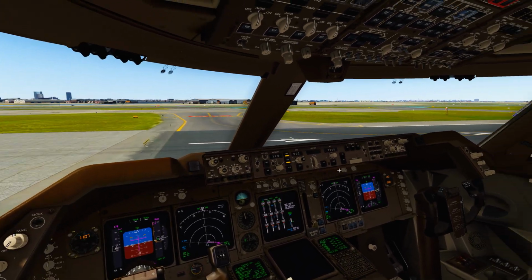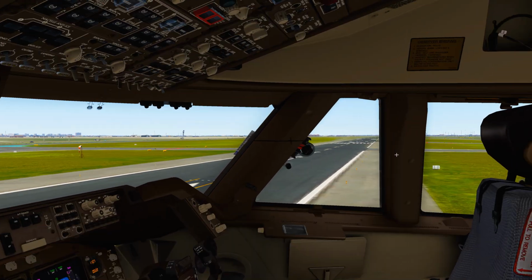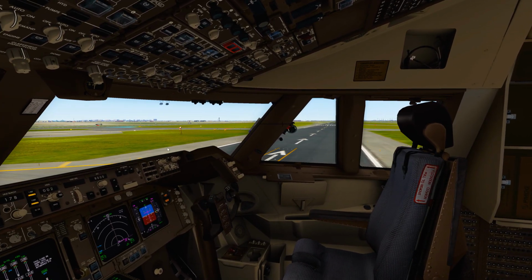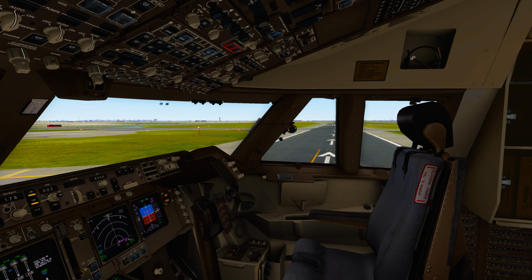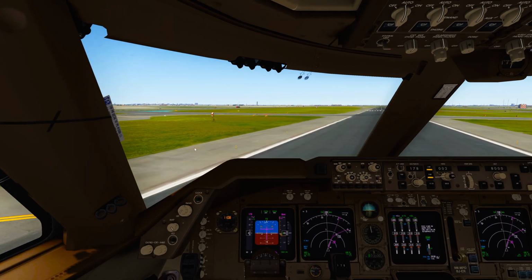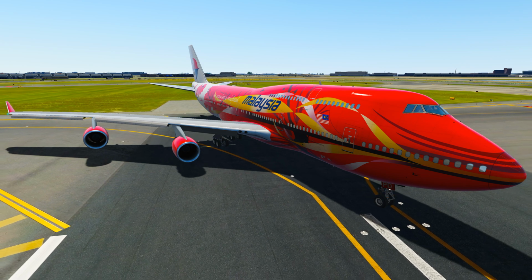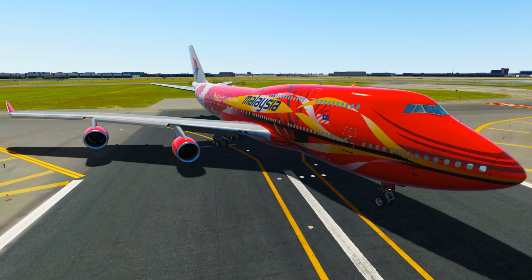Approaching 36 center. That is confirmed. There it is. So let's roll a little bit forward. Let's brake a little bit to 3 knots. And let's make this turn very sharp now. Let's see. On runway 36 center. That is indeed checked. Yeah, nice. And a little bit forward. And we'll be a little bit to the right here again.